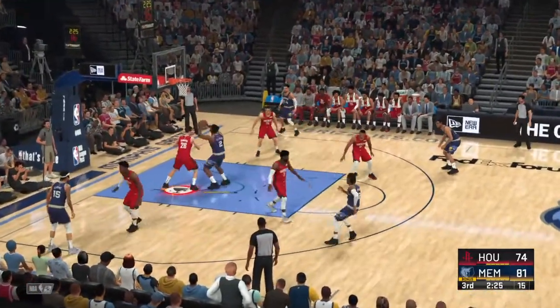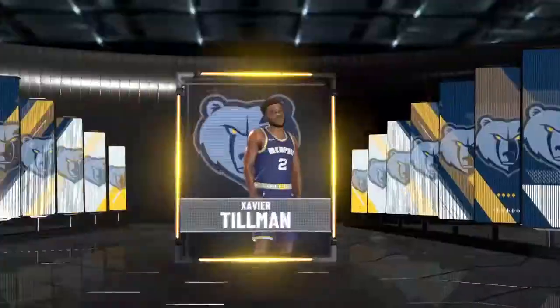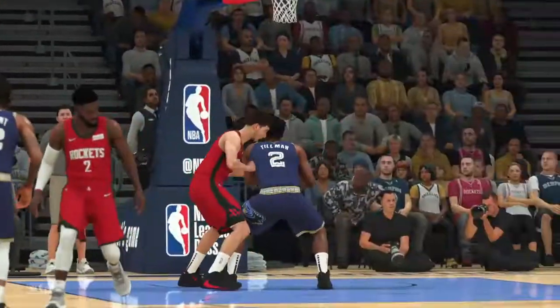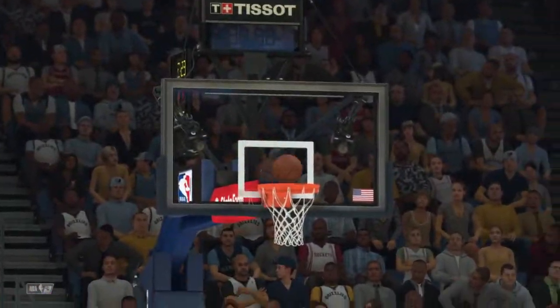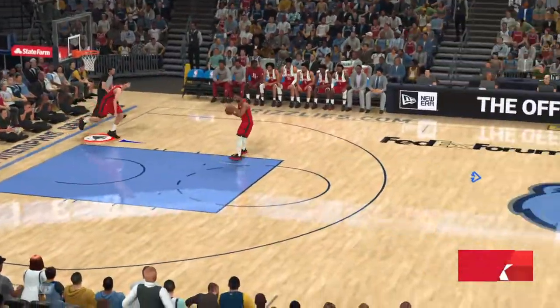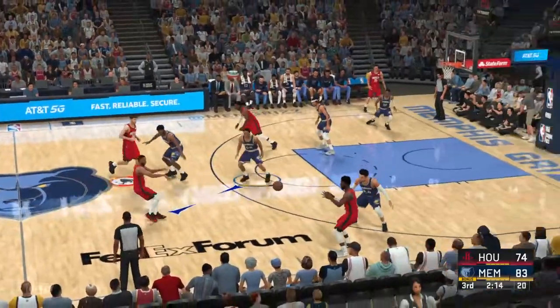Down low. Looking to end the drought. And he makes it. Tillman's got 7 points. Great vision by Ja Morant. Has the passing talent to average double-digit assists. Houston has gone 7 for 17 from three-point range so far in this matchup.